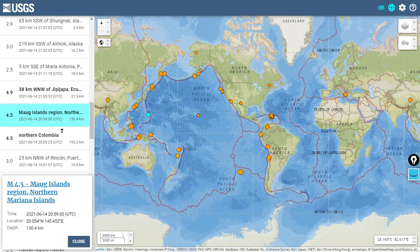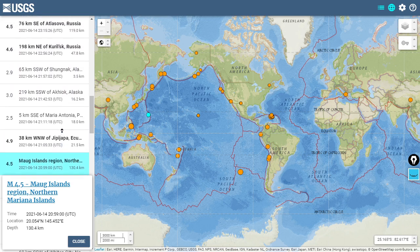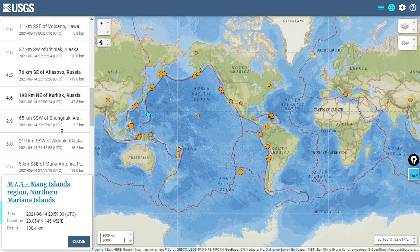Also a deep quake in the northern Mariana Islands, near the deepest ocean trench in the world.